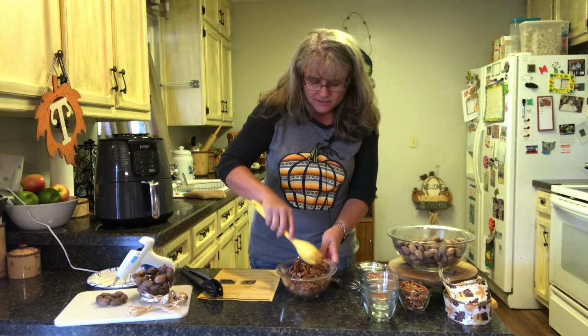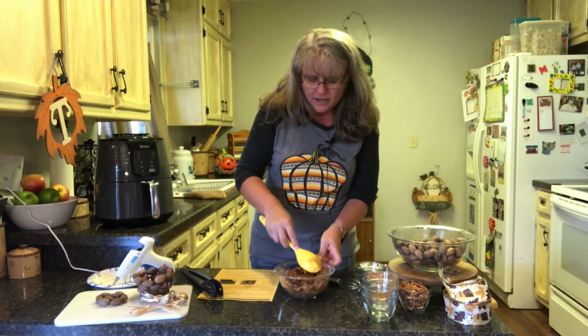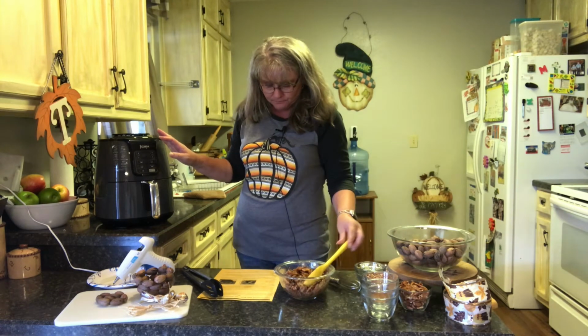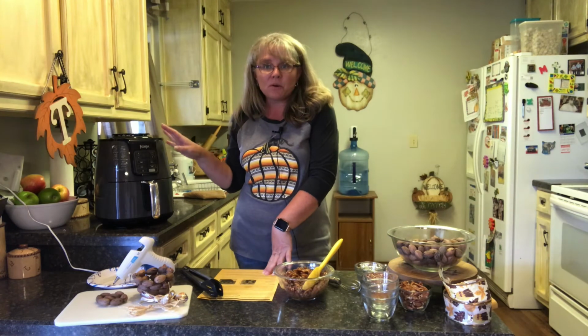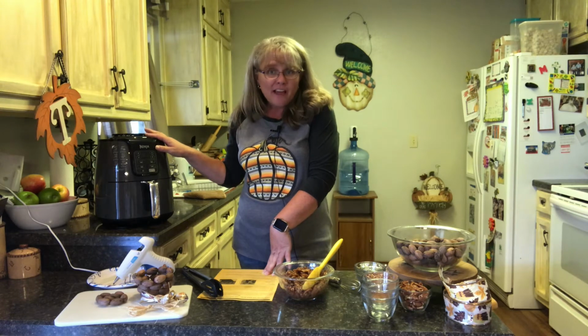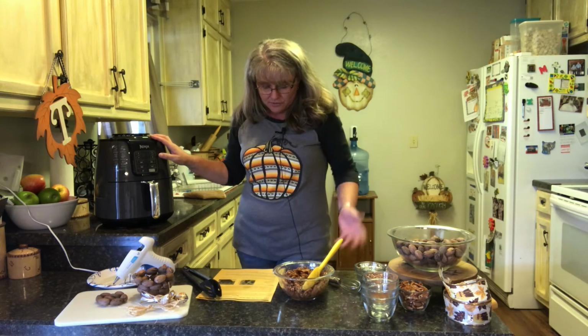So once you get these good and mixed around so that they're well coated, if you're going to be using an air fryer, we're going to put them in the air fryer at 300 degrees for 15 minutes. Now, the important thing with these is you're going to want to stir them about every 5 minutes, okay, because it will stick. You can overlap them a little. They don't have to be spread out completely, but you are going to want to get in there about every 5 minutes and stir those up.